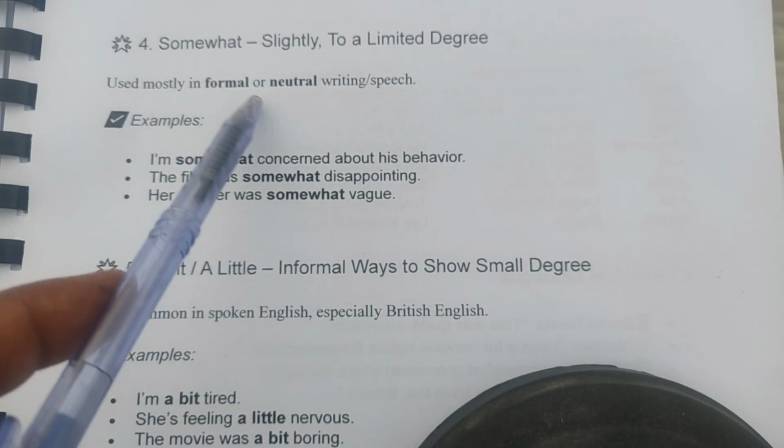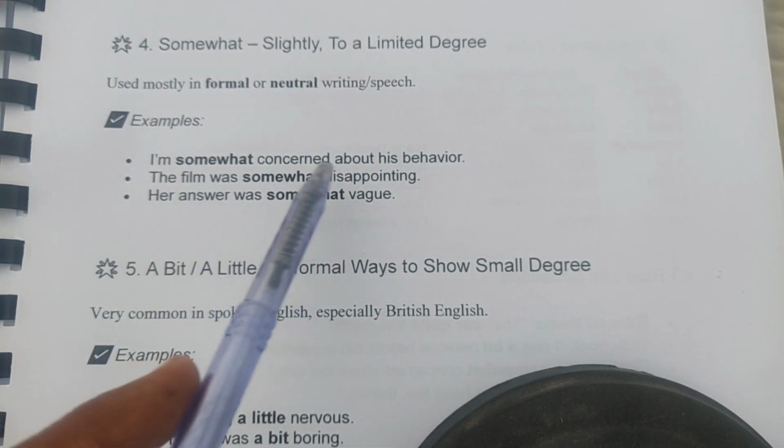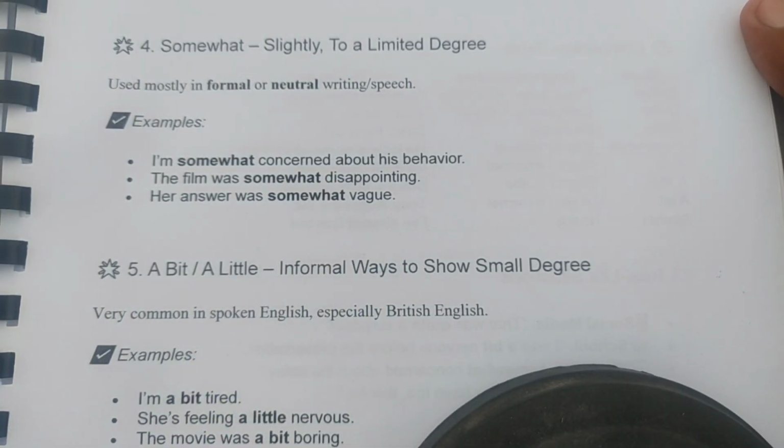Number 4. Somewhat. Slightly, to a limited degree. Used mostly in formal or neutral writing and speech. Example sentences: I am somewhat concerned about his behavior. The film was somewhat disappointing. Her answer was somewhat vague.